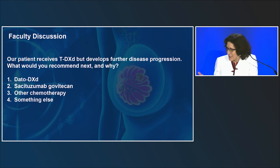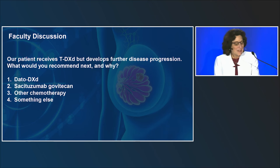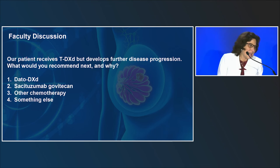But then there's this section at the bottom of those little bar plots that show that the second ADC works better than the first one, which clearly has to do with some mechanism of resistance we haven't been able to test in real time. So I think that using sequential ADCs is a good option for our patients. Whether you want to sandwich it in with a taxane or some other drug, I think is fine. The idea behind the sandwiching is that you would upregulate the receptor, but if you're using a different antibody, that probably doesn't matter as much.